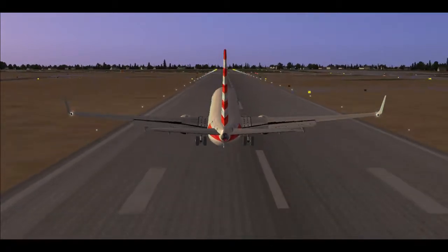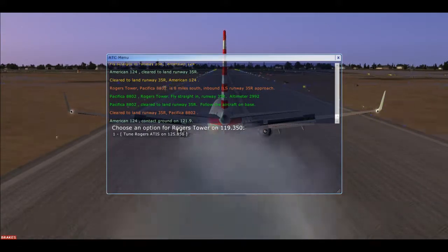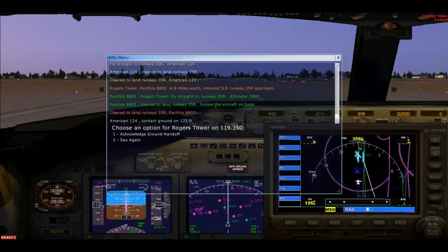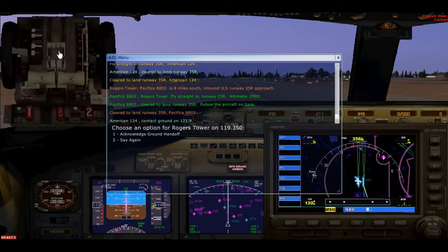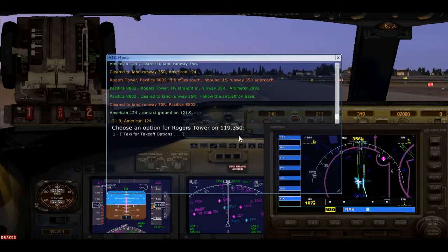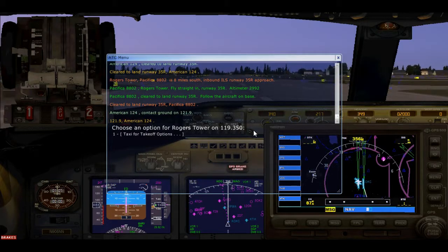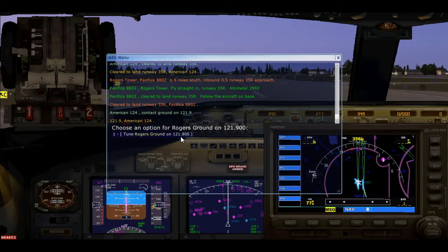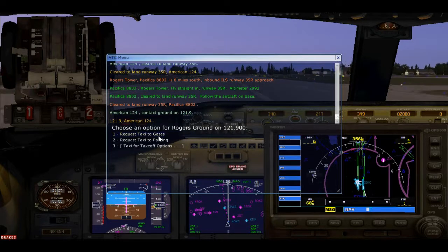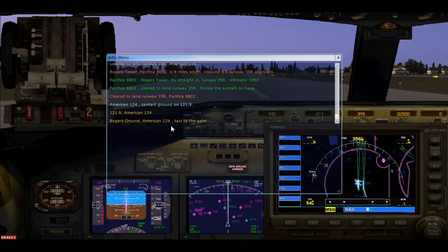Long landing. Oh, that was a bad one. Speed brakes on. 4,000 feet remaining. 3,000 feet remaining.